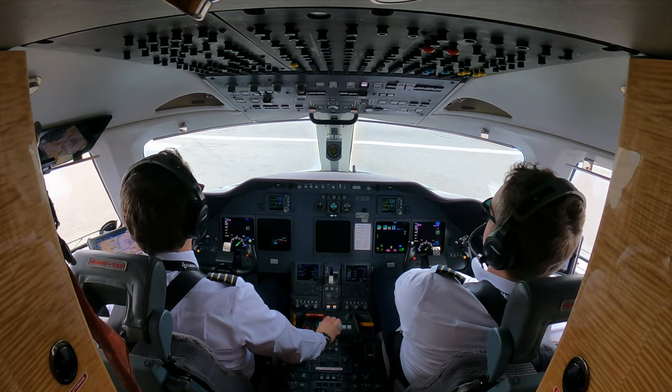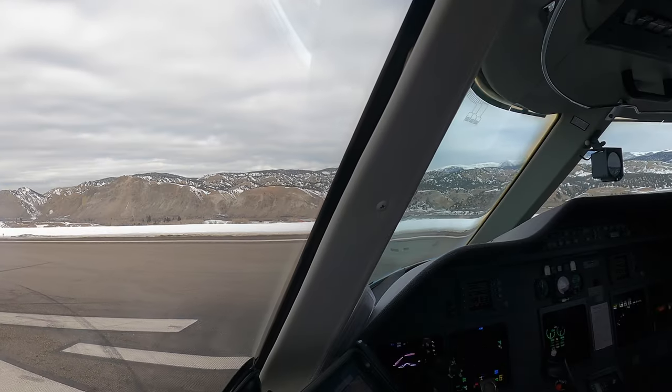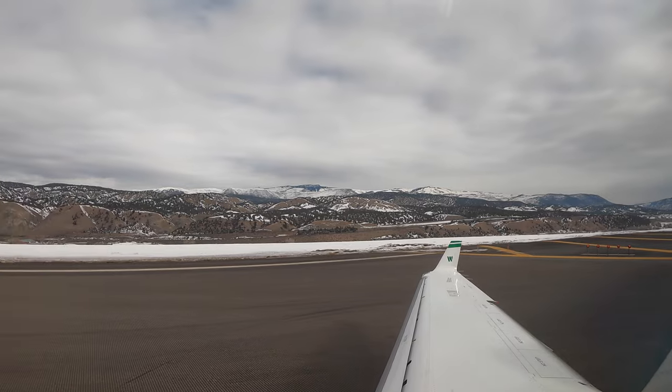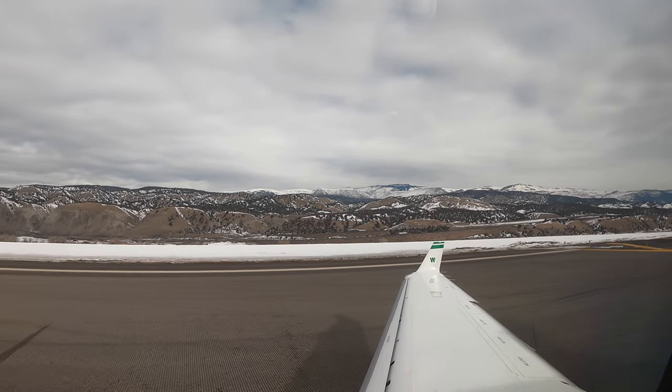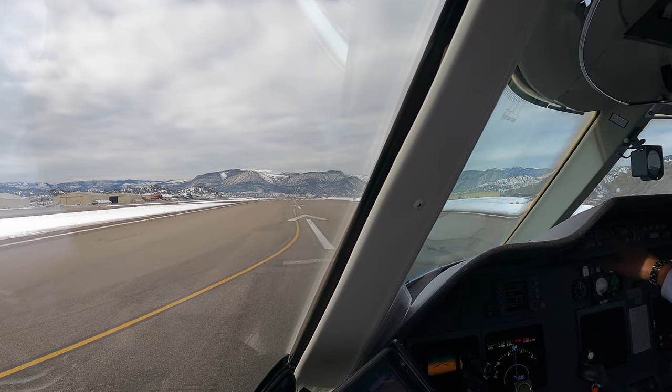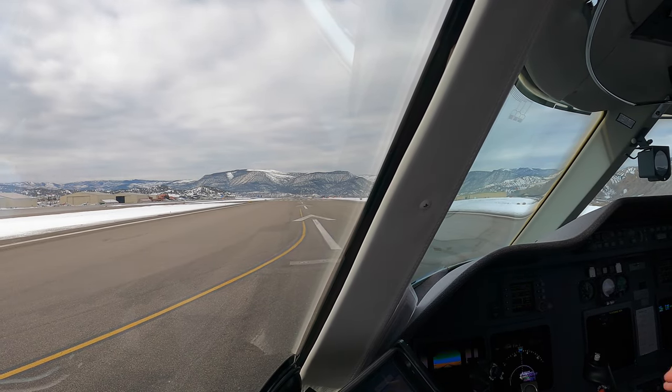I see that helicopter he's talking about right over there on our right wing. Yep, me too. I'm gonna do a little bit of a static takeoff. On runway 2-5. Heading checks. It does, lines up with the runway heading.